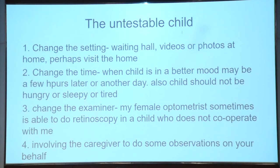Now, at the end of it, there are still some children who are categorized as untestable. So they are sometimes extremely aggressive in their behavior or things like that. In such a case, change the entire thing. Change the setting. So take him in the hall, or sometimes send your optometrist to their home for checking. Change the person.